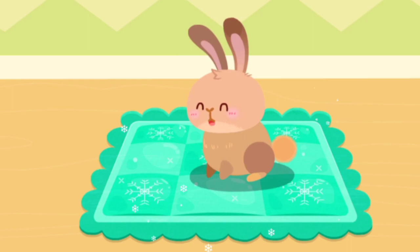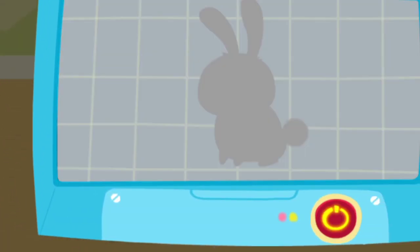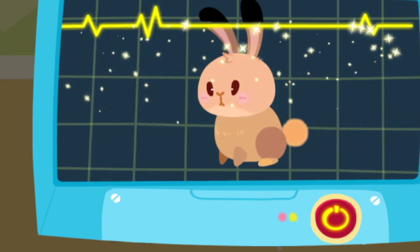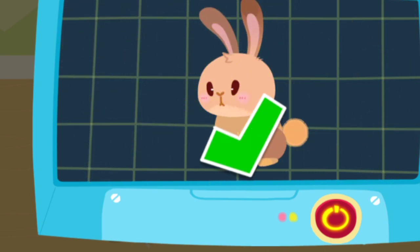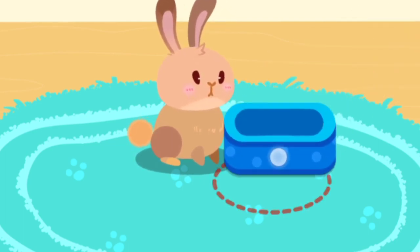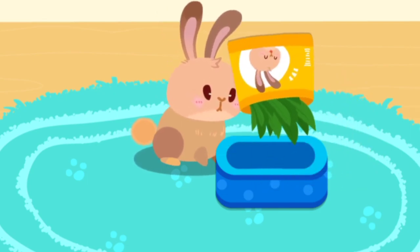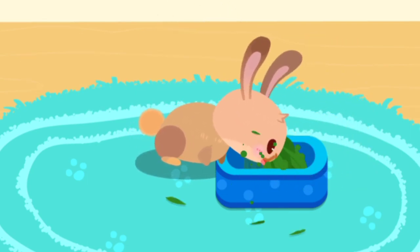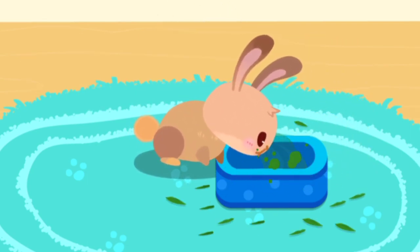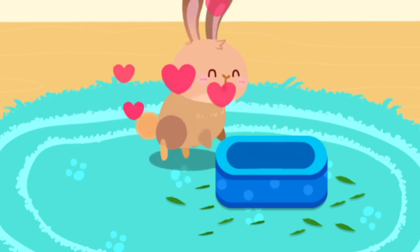Great! The rabbit is hopping again, and it's so adorable! The examination is complete! It's totally healthy now! Let's feed it! Wow! It's ready to be adopted!